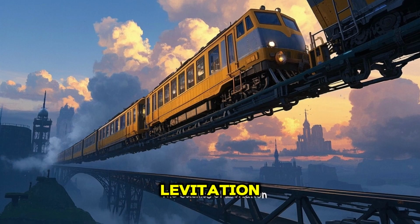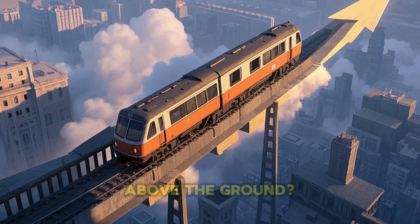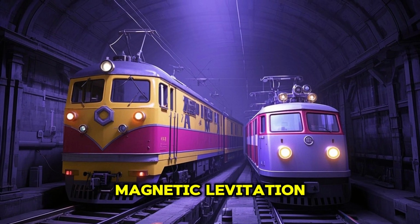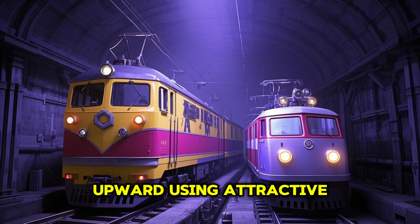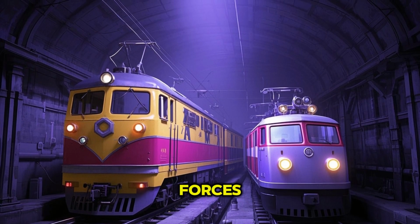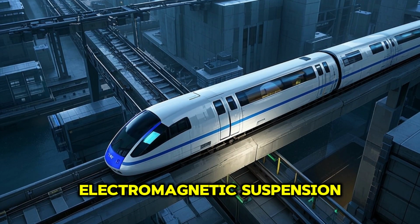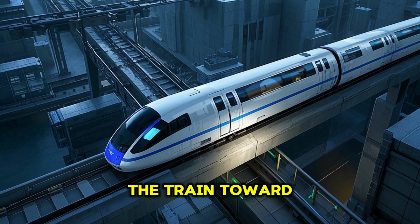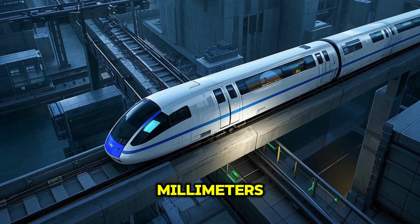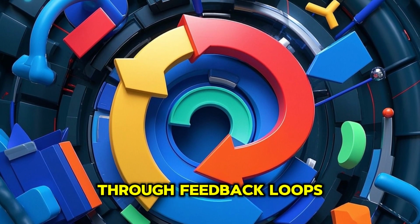The science of levitation. How exactly do you make a 700-passenger train float above the ground? There are two primary approaches to magnetic levitation: pulling the train upward using attractive forces, or pushing it upward with repulsive forces. Shanghai's 30-kilometer maglev line uses electromagnetic suspension, where electromagnets pull the train toward a magnetic rail, maintaining a precise gap of 8 to 12 millimeters. This active system requires constant adjustments through feedback loops.